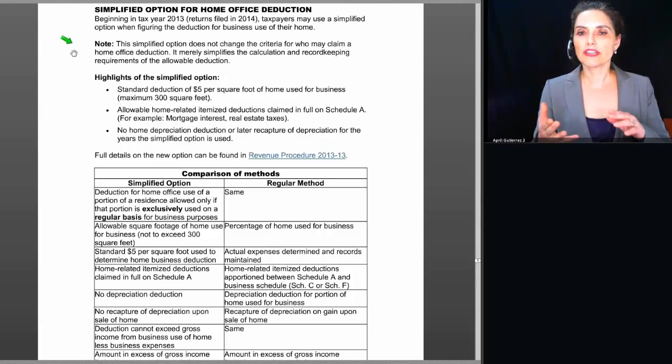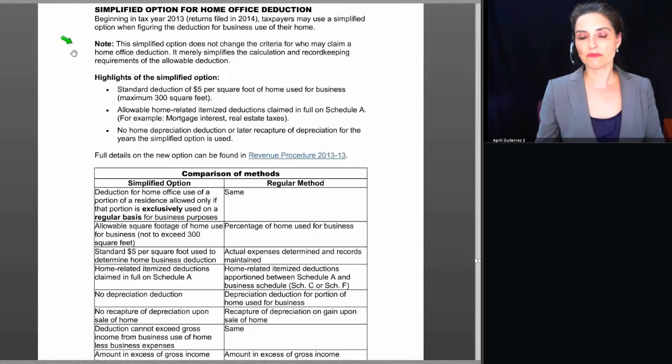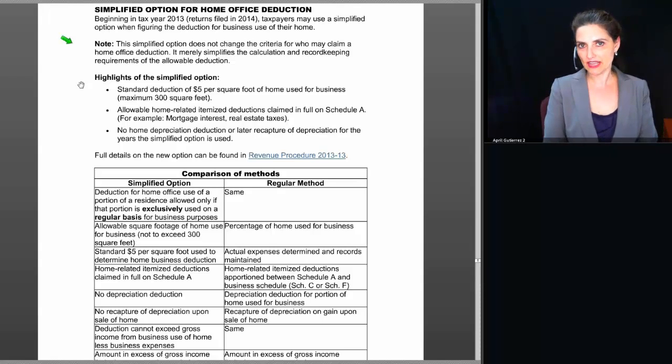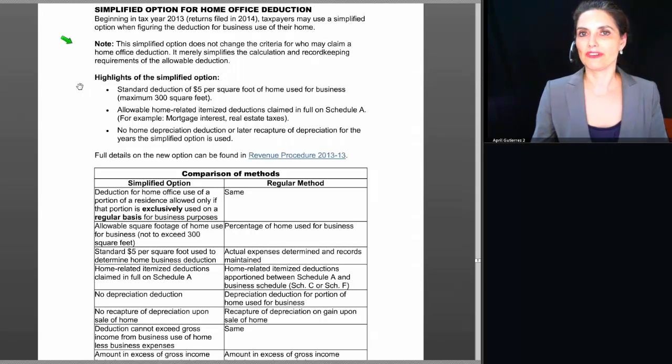So you're still going to have to show that it's exclusive use. You're still going to have to show that you have the office area in your home set out, and you're still going to have to meet all of those other business purposes. But once you've done that, instead of figuring the percentage of each of the expenses for your home and doing a factor and calculating that over, and then remembering to reduce how much you claim on Schedule A because you claimed it on 8829, the IRS says just claim $5 per square foot instead.